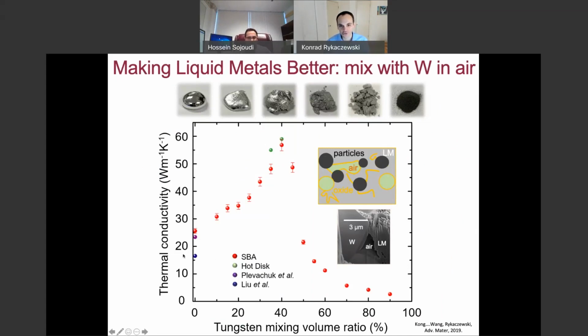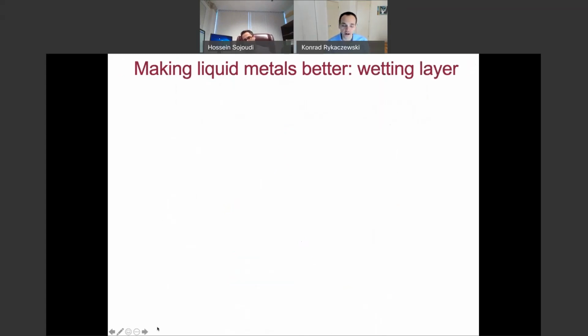And when we measured the thermal conductivity, we saw that about 40% particles were able to triple the thermal conductivity of the oxide itself. We made a nice paste that was pretty easy to apply. And if you take a cross section, it's particles, there's some air pockets, and the oxide that enables this mixing to occur. Here's a FIB cross section of this, right? See tungsten, air, and so on. So this was a very nice result.